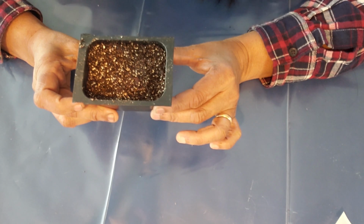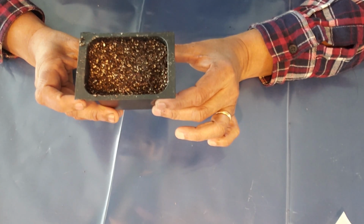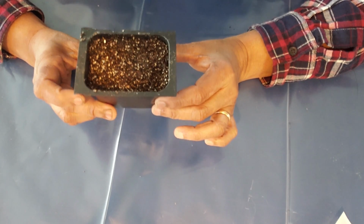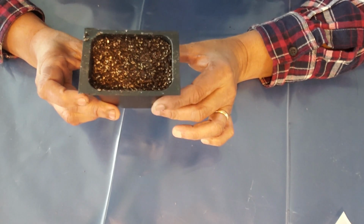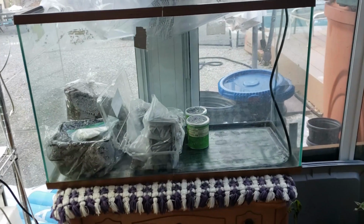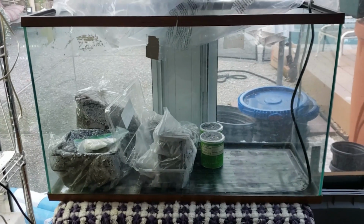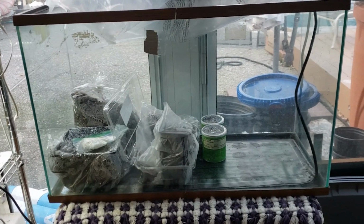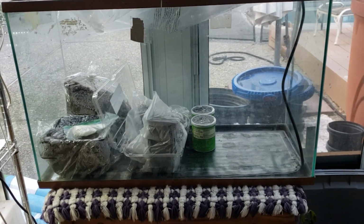Now, another thing about peppers is that they like warmth to germinate. So I have got a very special spot that I have reserved for this seed to germinate, and I'm going to show it to you right now. So this is where I germinate a lot of my seeds. This is an old reptile cage from next door. I got this for free. Someone was giving it away.